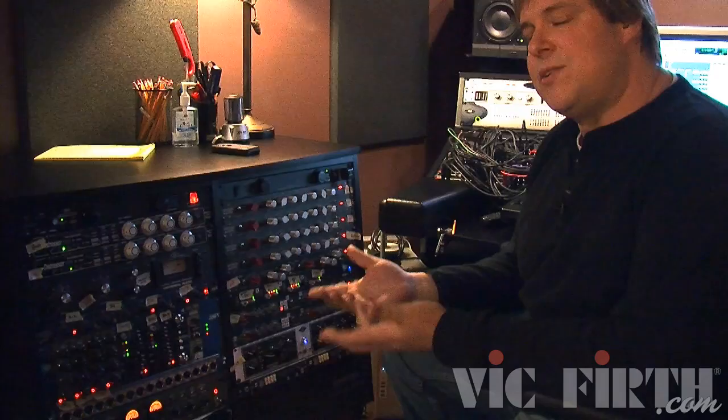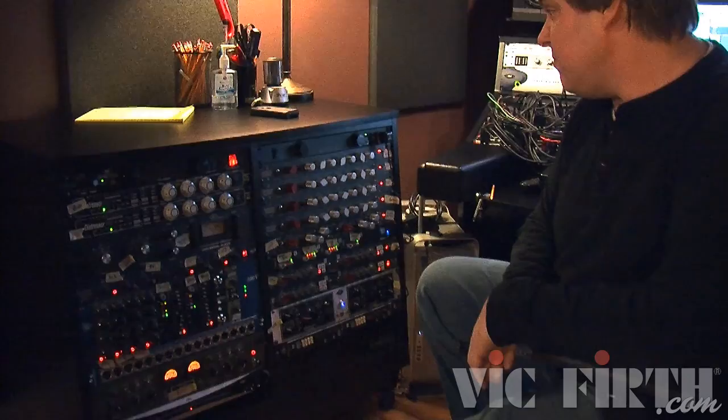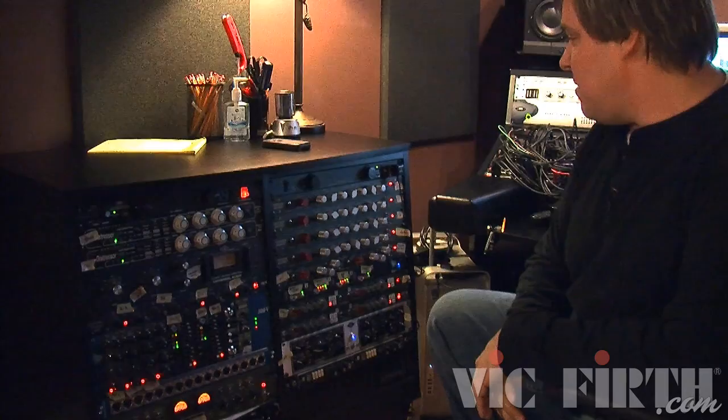But here I've got all the preamps and compressors that I use on the drums, and we also track other instruments here as well, basses and guitars and vocals and whatnot. These all apply to most anything, but I like Neve style preamps. These Vintex emulate a Neve sound pretty well. Neve characteristics are kind of fat and warm, and transients tend to be a little bit slower. But I also have some API preamps, which tend to be a little more aggressive sounding.